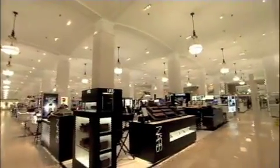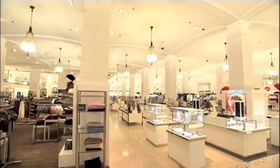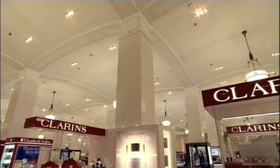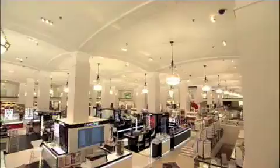The store recently had a major renovation, updating its classic look with a crisp, contemporary design. At Lord & Taylor, it's traditional, but using not so traditional materials and really responding to a redesign of the main floor.